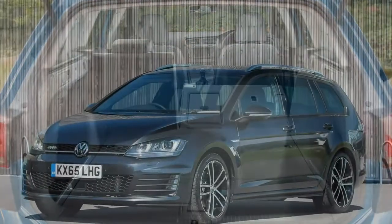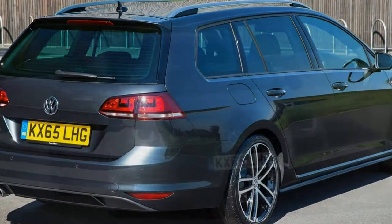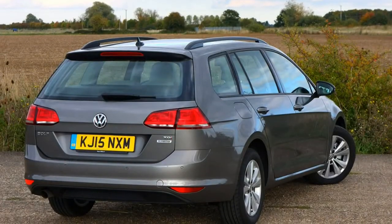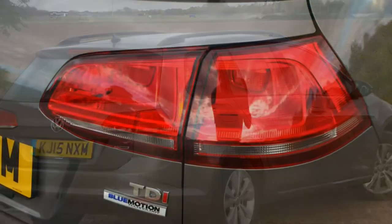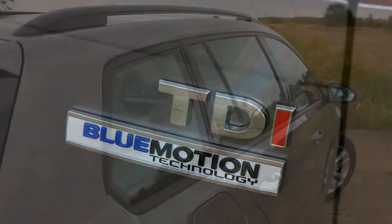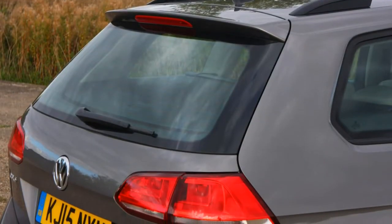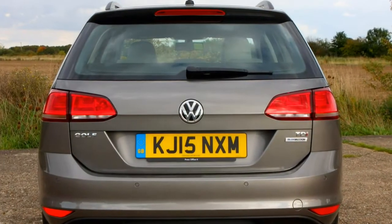Unlike its hatchback equivalent, there aren't GTE plug-in hybrid or all-electric Golf Estate versions available for even more environmentally friendly motoring. High degrees of equipment. Whichever variant of the Golf Estate you choose, you get an 8.0-inch color touchscreen in the center console, with integrated satnav on higher specification models. Also standard through the range are roof rails, DAB radio, auxiliary connections including USB, Bluetooth connectivity, a trip computer along with an electronic parking brake.